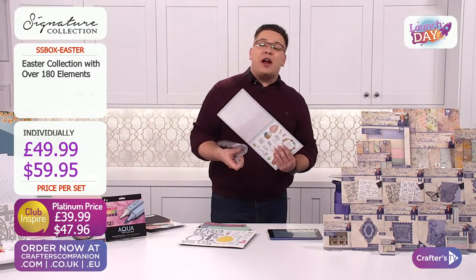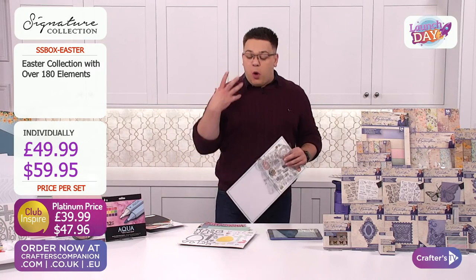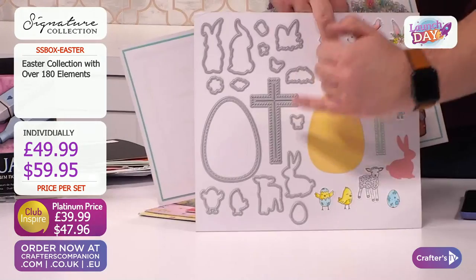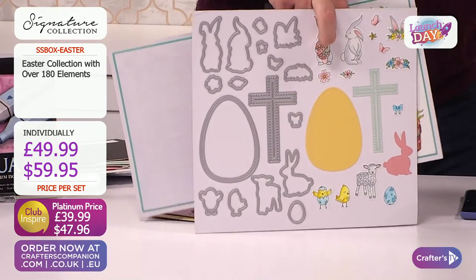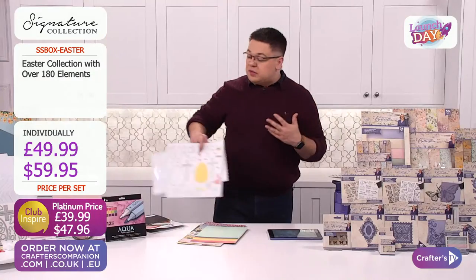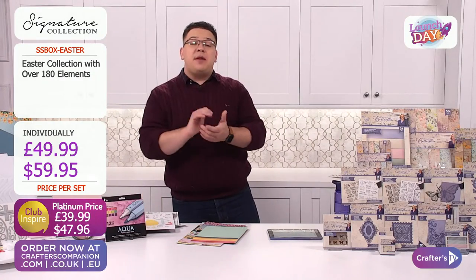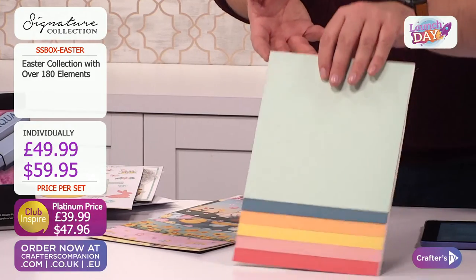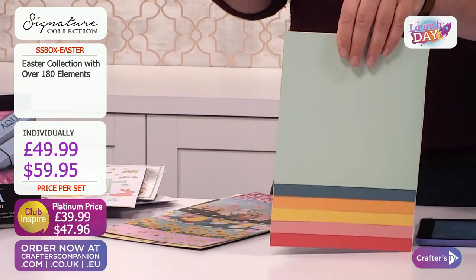I think that would be a great card for my grandparents. What a brilliant little Easter card that would be. There are the dies you're going to get. Remember, that cross die fits perfectly within that embossing folder. And the Easter egg die, which I think is worth its weight in gold. You've got some stamp sentiments there, stamp and die sentiments as well. Also, coloured card in these brilliant spring colours: the reds, the pinks, the orange, the yellows and the greens.